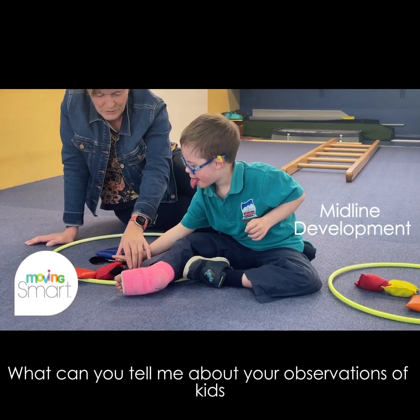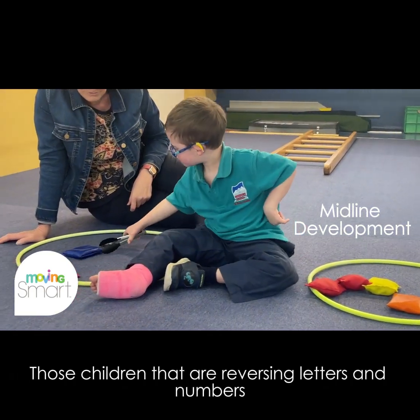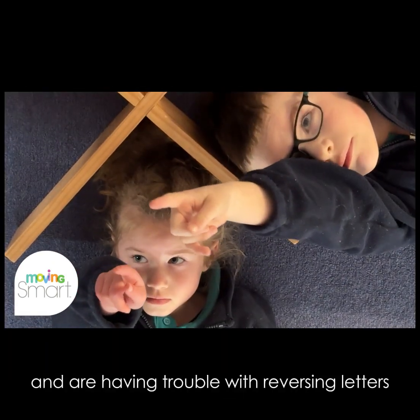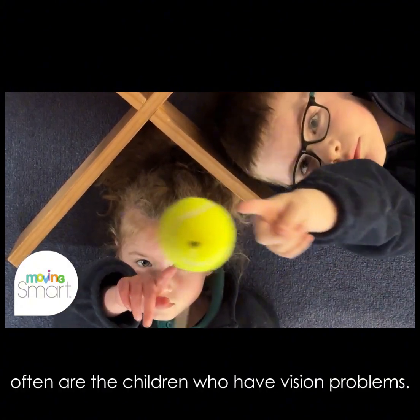What can you tell me about your observations of kids who have problems with concepts of print? Those children that are reversing letters and numbers and are having trouble with reversing letter order within words often are the children who have vision problems.